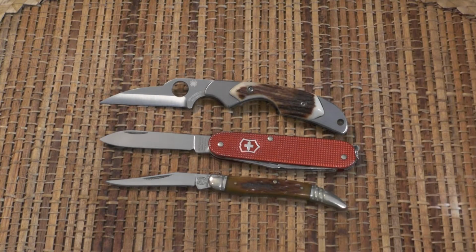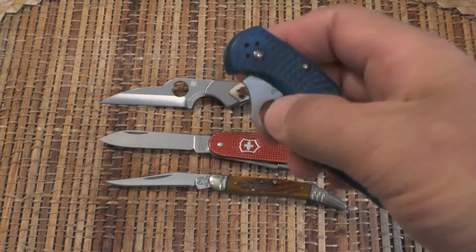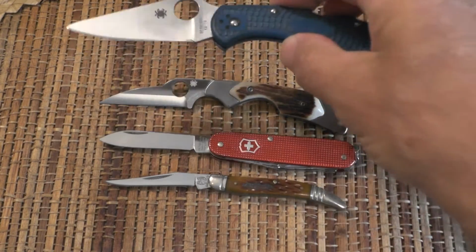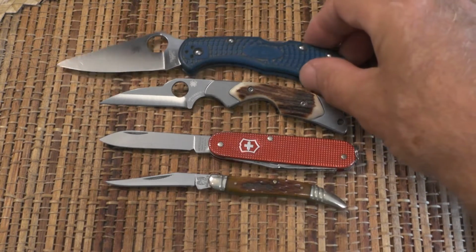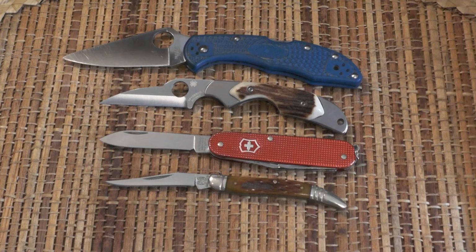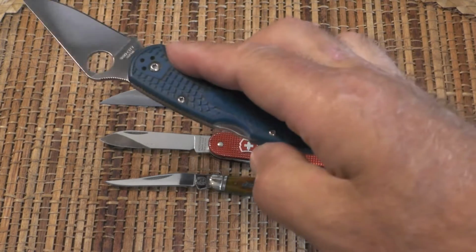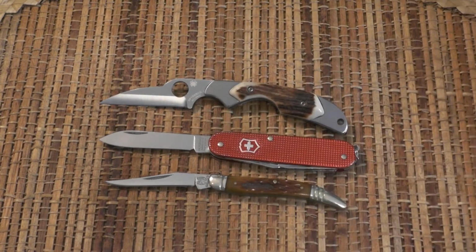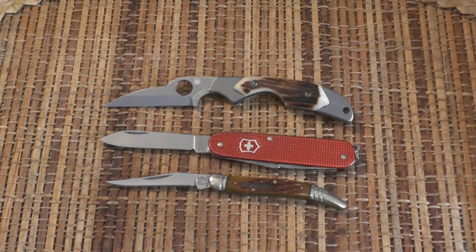And then the largest knife that I'll compare it to is really in a different class, but it's a Spyderco Delica, well worn I might add. The Delica is not a large knife by any means. Most of you that have a Delica know that, but it is much larger than the Kiwi in comparison. Now the Delica is out of class because it has a locking blade. All these other knives that are on the table right now are true slip joints without a locking blade.